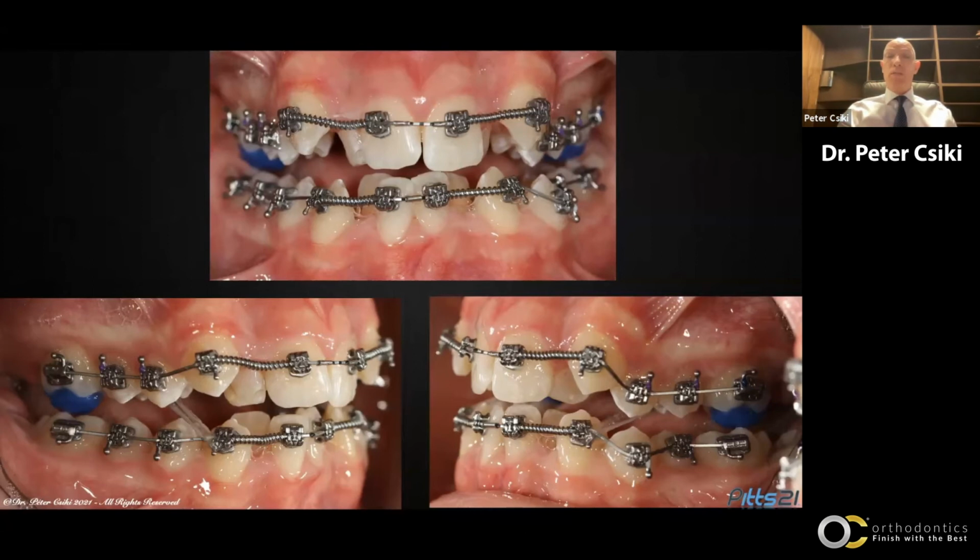and we still need to create the space, so we need to have some distalization effect on the lower canines, we need to create the space, okay? Or if we don't have crowding in the lower arch but the lower incisors are protruded, as soon as you don't have your overjet, you have to upright those teeth first. I'm talking about the class 2, and then you start with class 3 elastics.